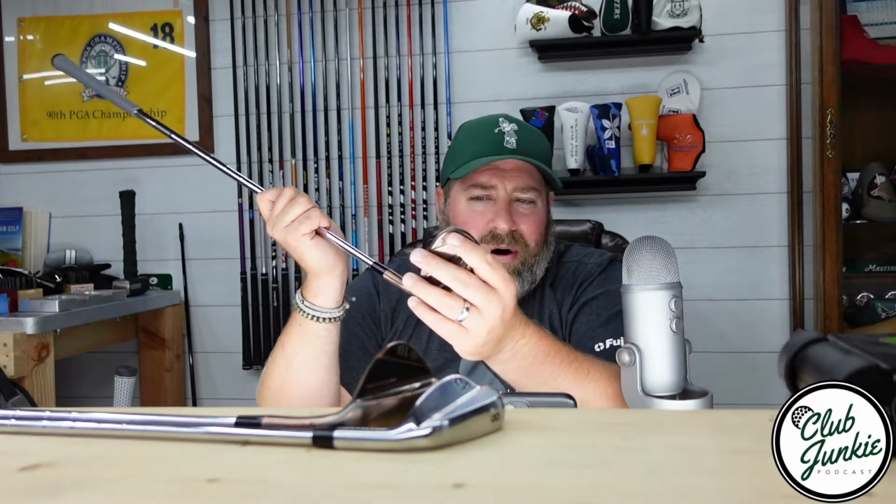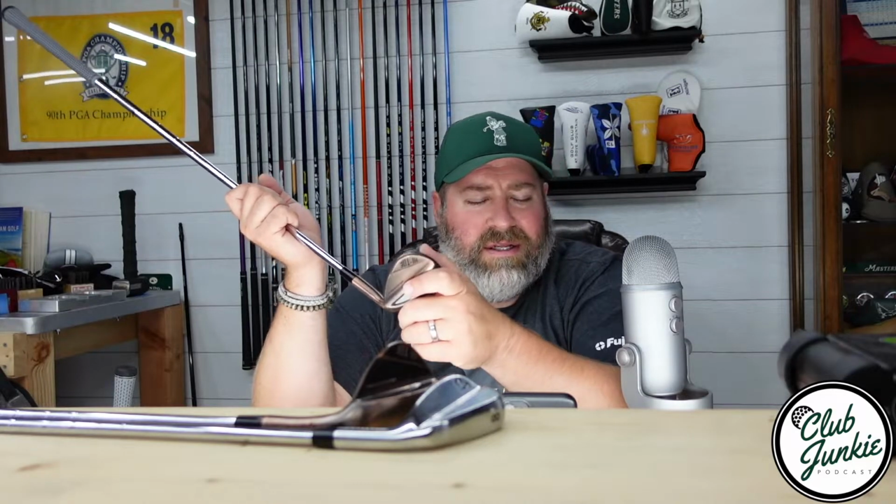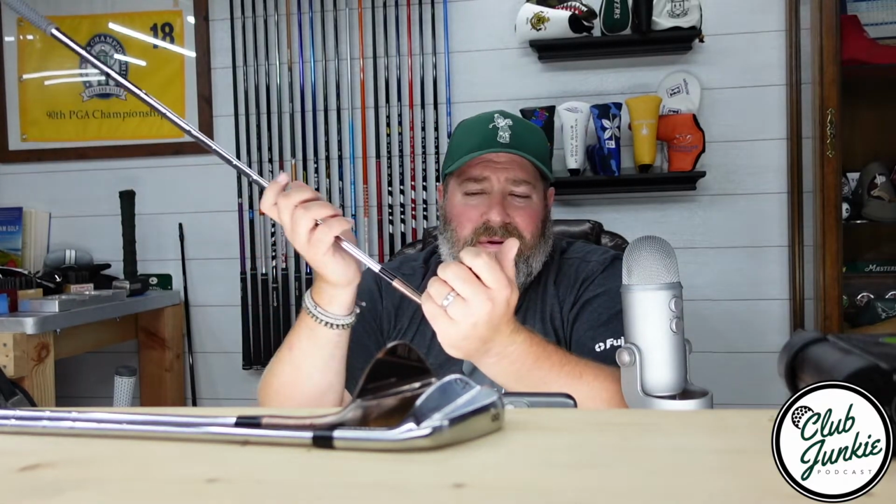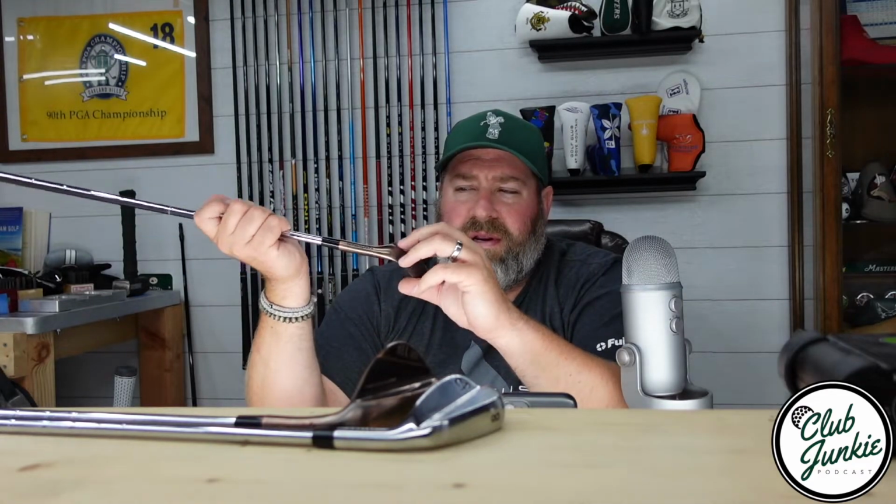The rest of it, though, it plays pretty much like an MG3. I mean, distance-wise was almost identical. This does launch a little bit lower than the MG3, especially with full shots. I noticed it, not so much with the little shots around the green, but the full shots, with the 52, 56 and 60, I just don't hit a lot of full shots. But that higher CG, the 52, does come out just a little bit flatter than my MG3, which was interesting. But it does come out a little lower.